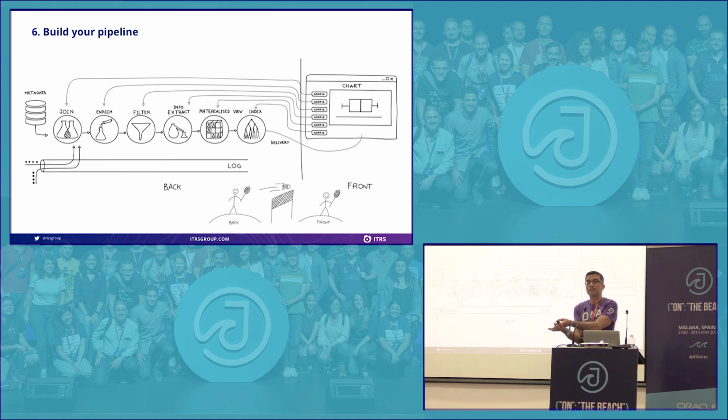Then after that, we have our materialized view, where we hold in memory the values we want to display. Then we put an index, because probably we need it. And then we put this service that delivers the very light information to the front end. So we have a very light flow of information to the front end. In the front end, we have our charts, and we display our chart. But in turn, our chart has configuration controls, and each control is sending control information to the backend to each single step in the process.